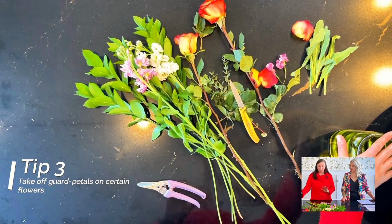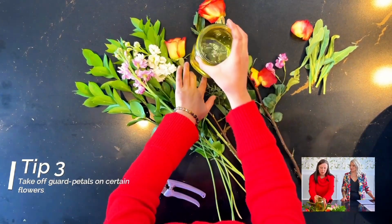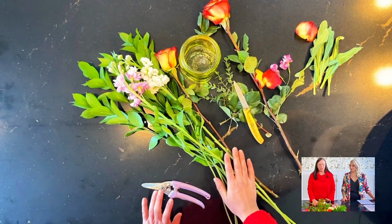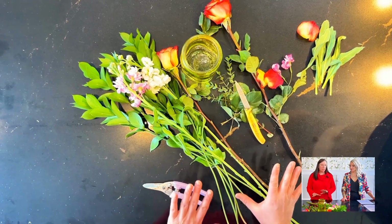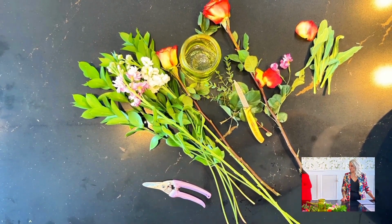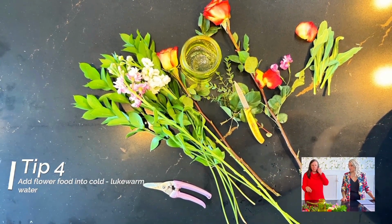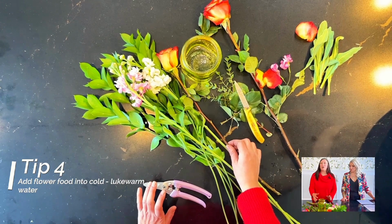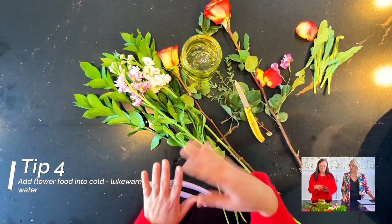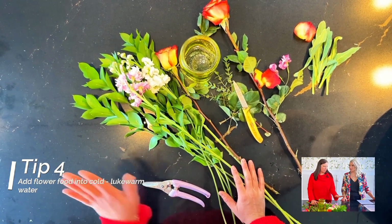When selecting your vase, I always fill the vase with lukewarm water, so you don't want anything that's going to shock the flowers too much, so nothing that's overly cold or super hot. Flower food is something that you can add to your water. When you get your fresh flowers, often you will get flower food. So just open up the package, pour it in, stir it in, and the flower food helps with the bacteria growth. It slows that down.